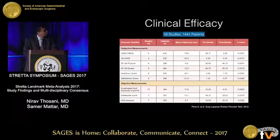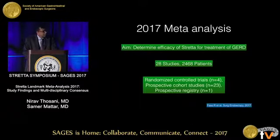So now we will talk about the most recent meta-analysis. This meta-analysis was done by Dr. Ronifas, and their aim was to determine the efficacy of Stretta in treatment of GERD. The key difference compared to the last meta-analysis is that this one included 28 studies and more than 2,400 patients.